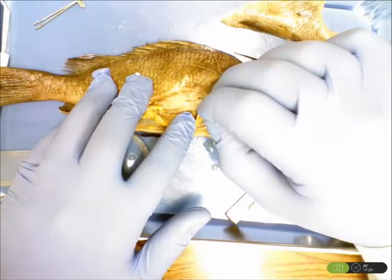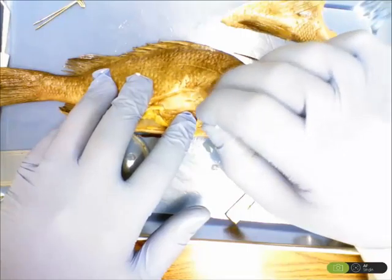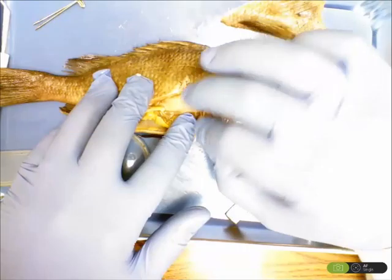Some of the preserved specimens will have a deflated swim bladder, so it may be a little bit harder to find that. This one's actually full of fluid, so it was kind of puffed up a little bit.